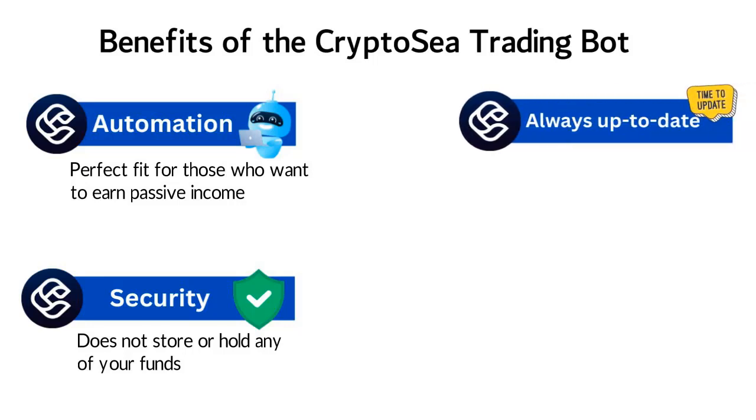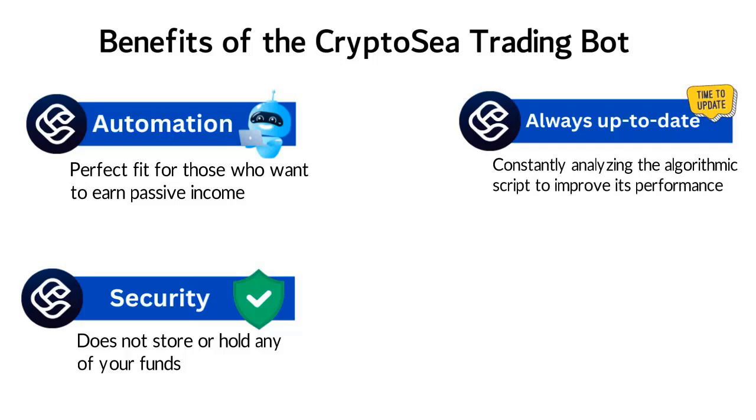Always up to date. The market behavior changes over time, and because of that, we're updating the algorithm every quarter, if needed. Our world-class developers are constantly analyzing the algorithmic script to improve its performance, so it is not set and forget, but analyze and optimize.